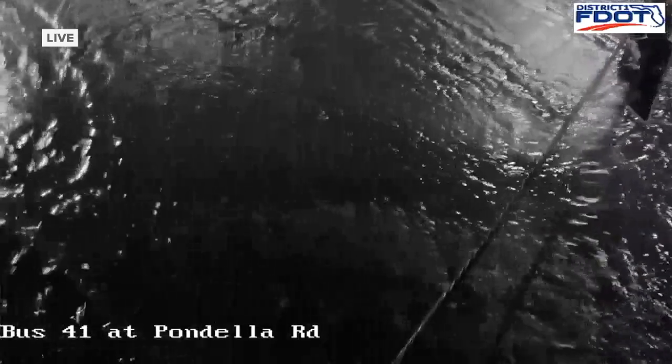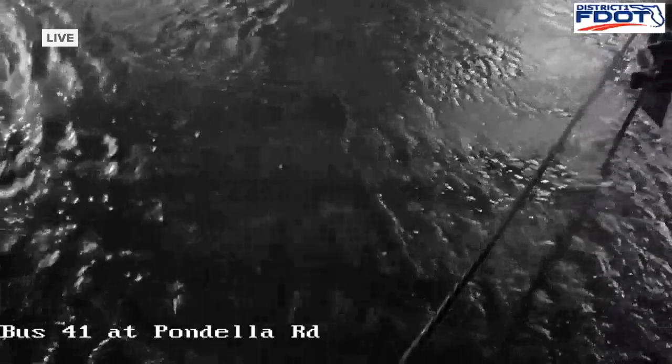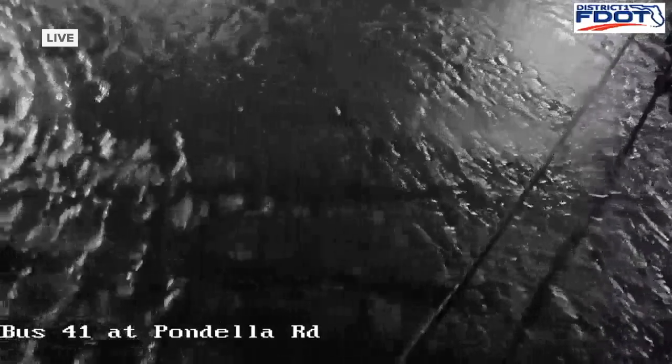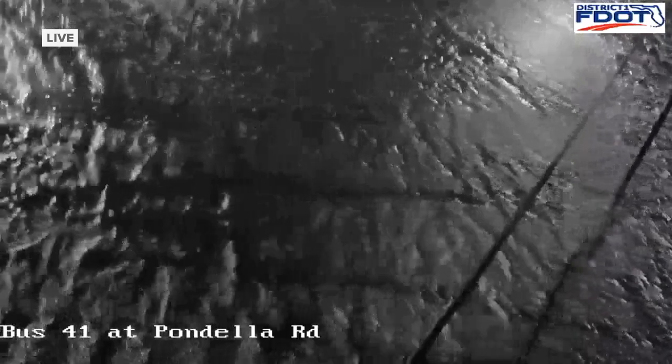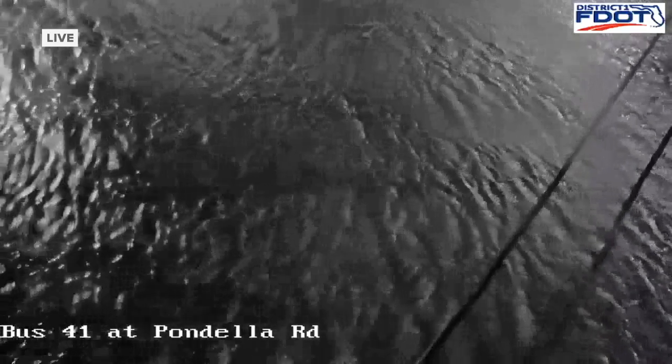Right, and that's why the water is still rising in some communities, specifically downtown Fort Myers, right along the Caloosahatchee River. We are still seeing the river rise, and we have to keep in mind, even though we are seeing a lot of places improve, we are still seeing these high water levels. Look at this. This is at Business 41 at Pondella Road. This is over North Fort Myers, but it just goes to show that we are dealing with these extreme heights right now because of the Caloosahatchee River.